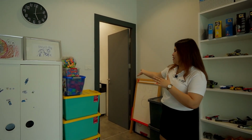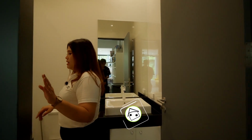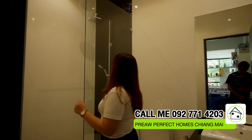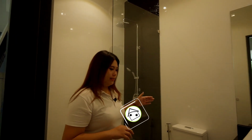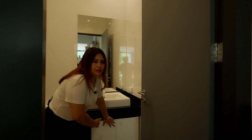And this area, the private bathroom, they have a shower zone and a toilet. They have a heater and cool water. And the shelf here under the sink, you can keep something here.